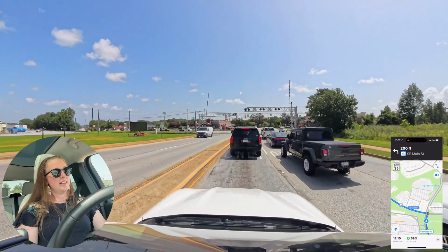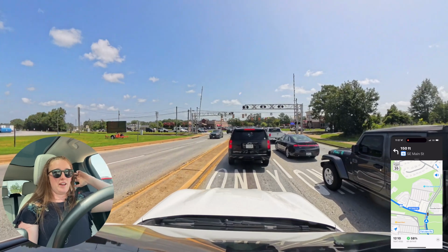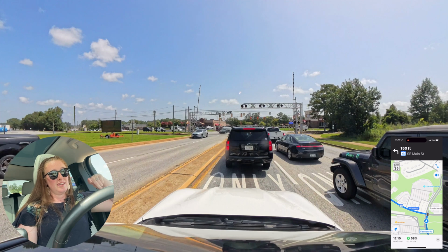Well, here's a little thing up here on the corner. If you're just looking for a Southern meat and three place, the Coach House has been here forever.